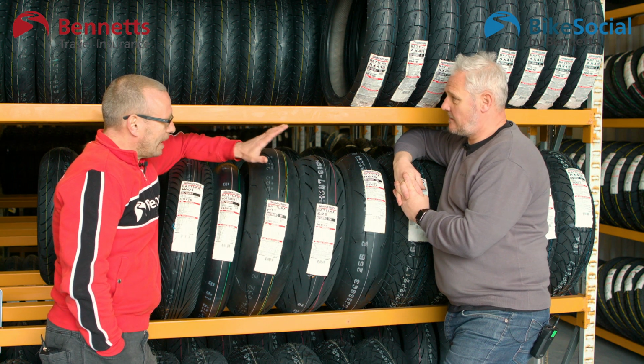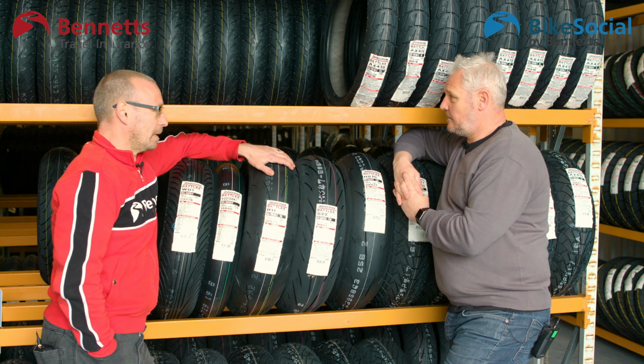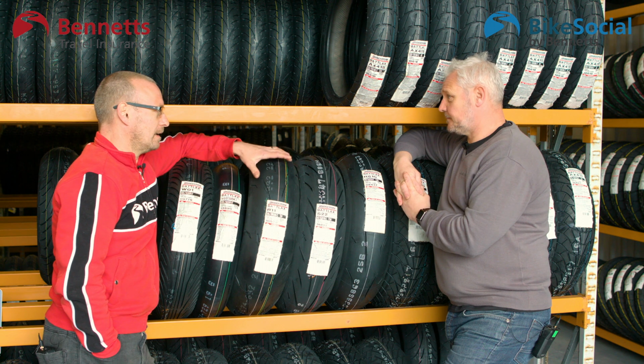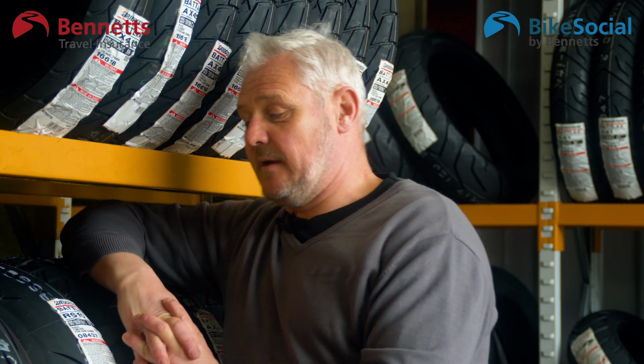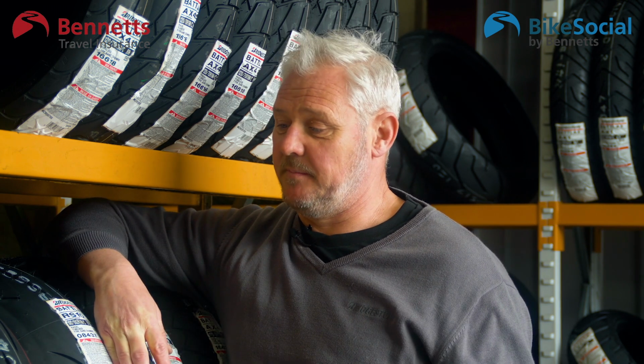One other thing I want to ask you about: traction control and ABS on a lot of modern bikes. How does that affect a tyre? Is it a consideration you take when you're designing? It is, yeah. The methodology we used to design with is very different to what it is now, because when you ride a bike now, you're in a safety net.